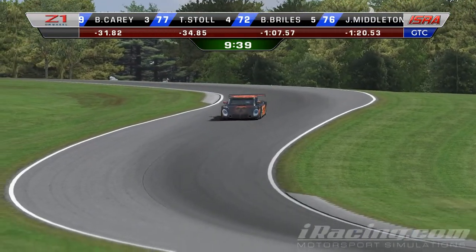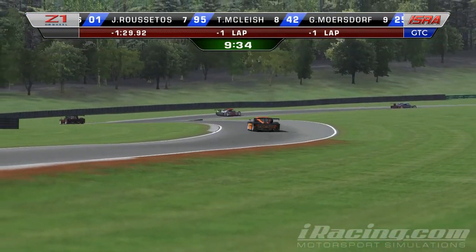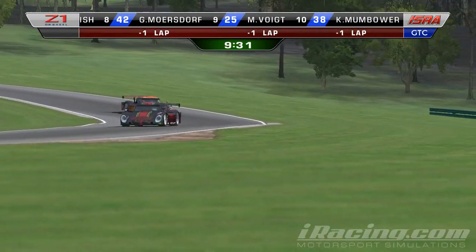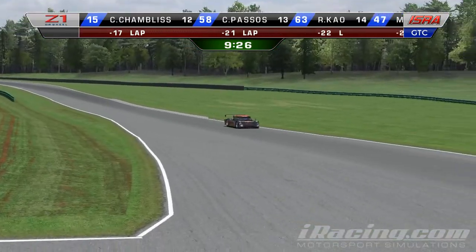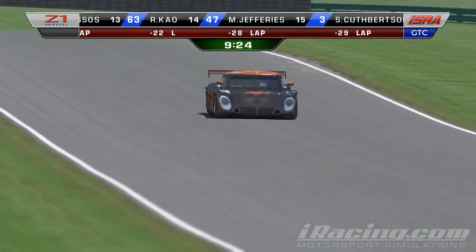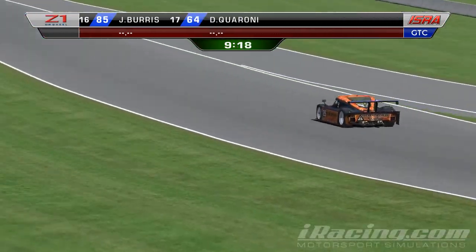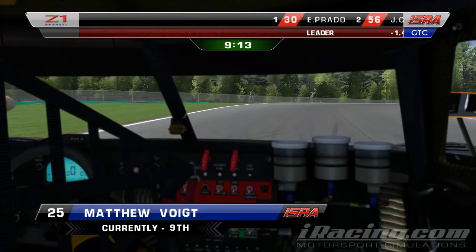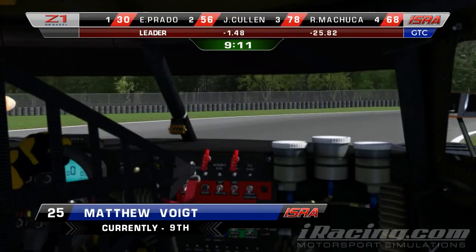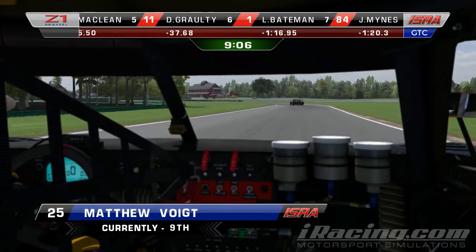Take a look at Matthew Voigt, who's currently trying to battle and catch up to Jerry Morsdorf for 8th place. His car looks actually quite undamaged, which is quite good to see. I think quite a few of the Daytona prototypes have some sort of damage on their car, with the exception of the top 3 cars. So that's good to see another driver keeping his nose clean. We're on board with Matthew right now. Car from the inside does not appear to be on fire, so that's good news for Matthew.